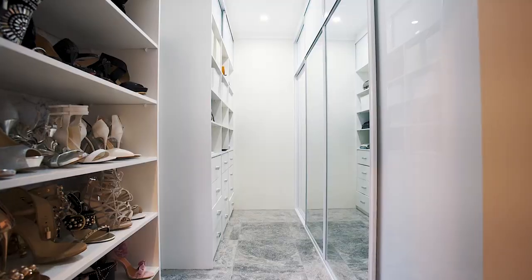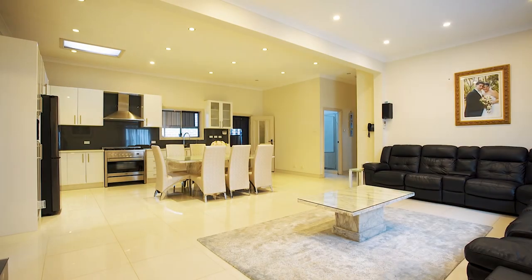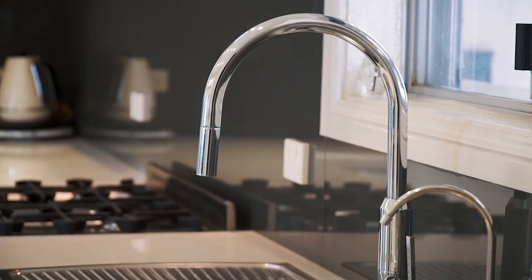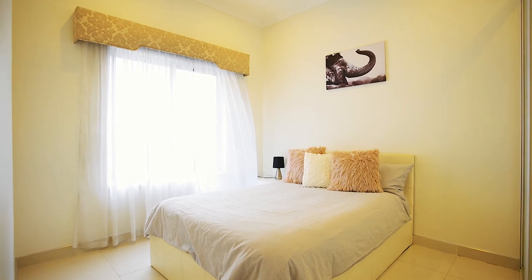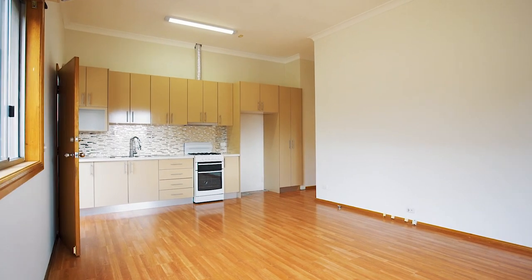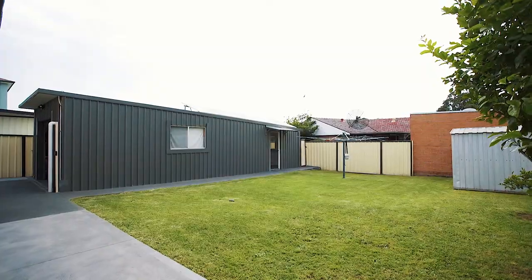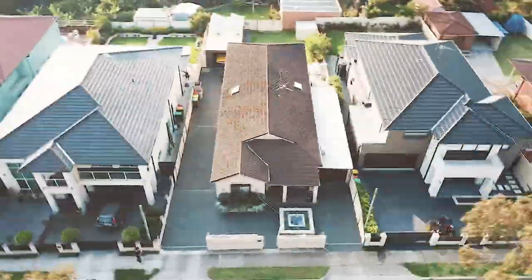Welcome to 67 Platform Street, Lidcombe. The unique feature of this home is the dual driveway access with space for up to 8 vehicles.